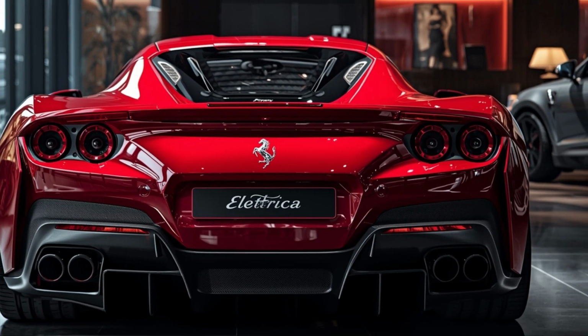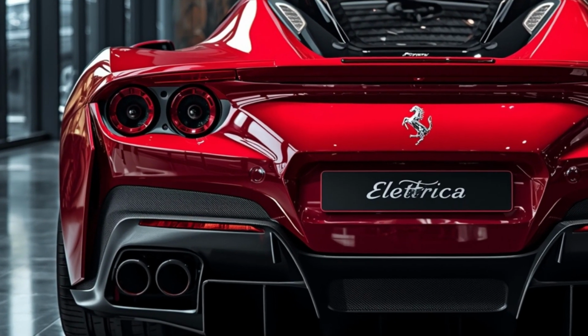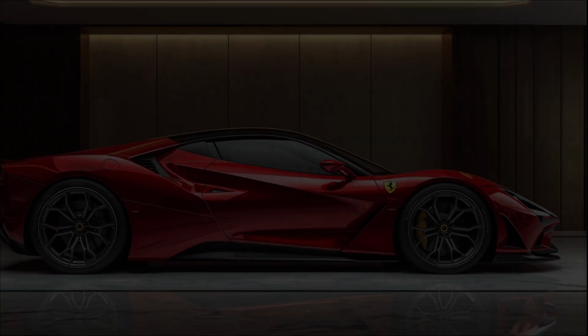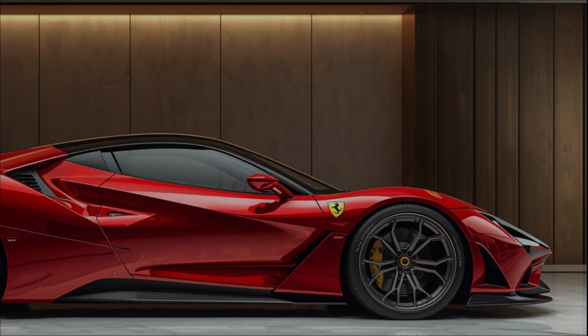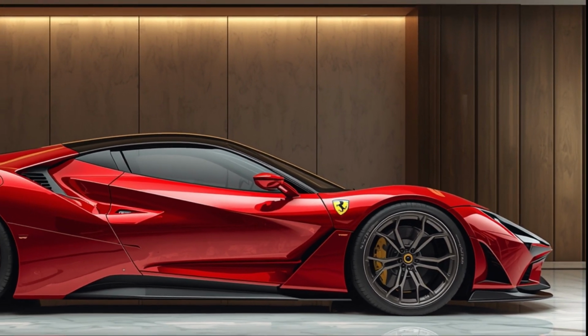Modes cascade from hybrid like Serenity to Qualify, Launch, Apocalypse, with Level 3 autonomy via 360-degree LiDAR and neural nets for highway hypnosis. It's not acceleration, it's ascension, Ferrari's electrified heartbeat, patenting thrills that echo eternity.